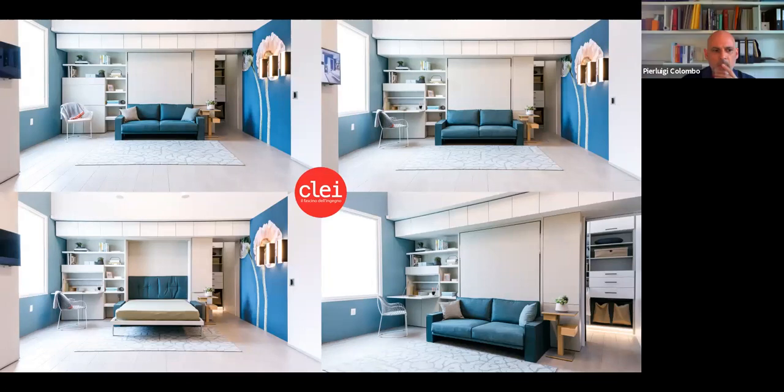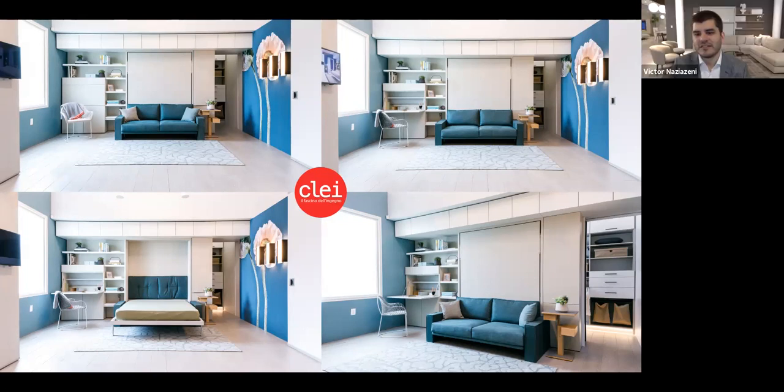We started with space-saving furniture with basically only one function, which more or less already existed from the beginning of the century with the Murphy bed, especially in the States. The step forward was to add the second function. So not only to gain some room, but also to give an opportunity to use the room in a different way within the 24 hours. That was the big step.